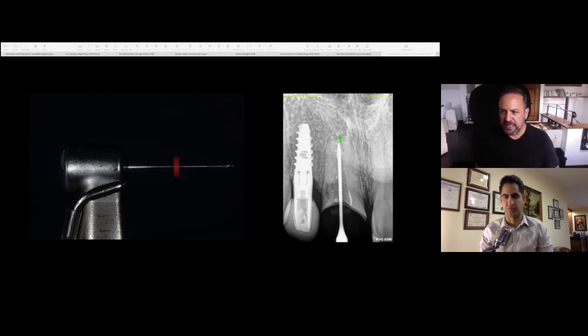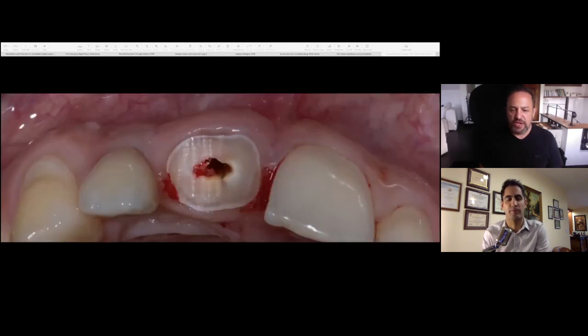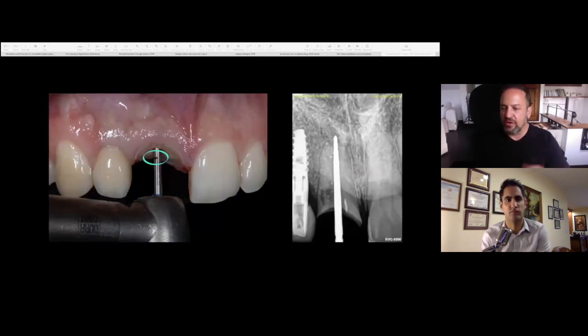Is that clear? Clear, crystal. Okay, good. So now you can see we've opened up that canal, so I'm almost ready to go for my fast drills. Here you can see I've now got the fast drill. Now we start with the fast drill.